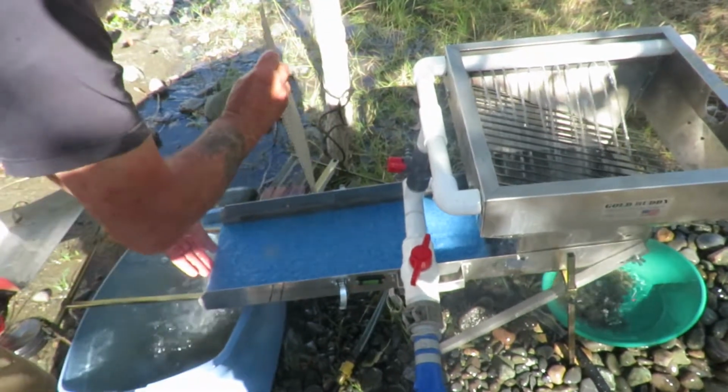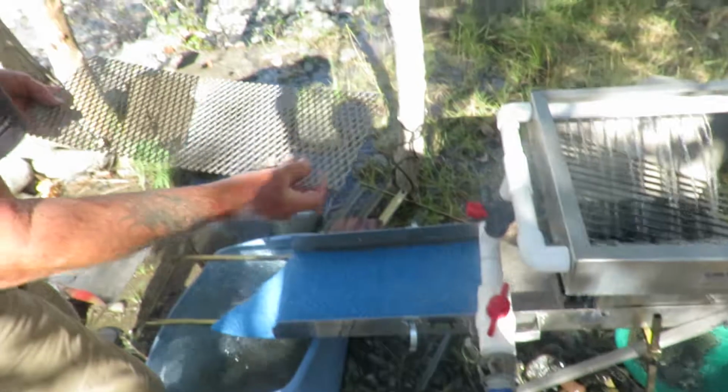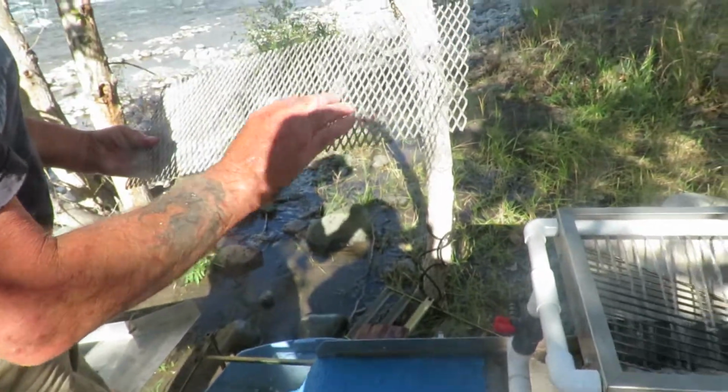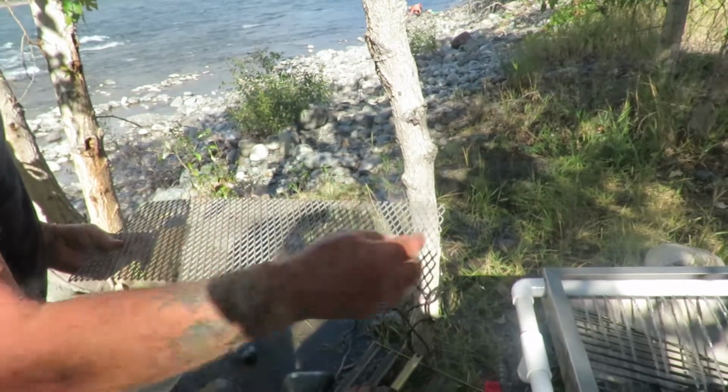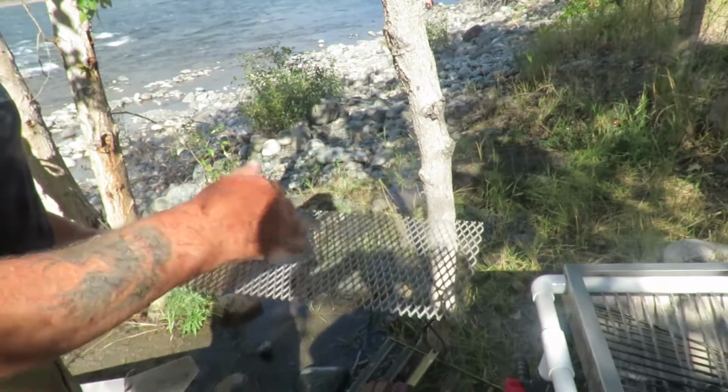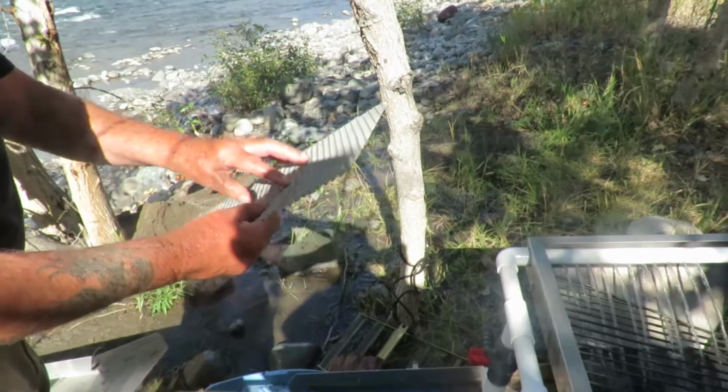So this mesh here is a special mesh. It has a high side and a low side. And you always want to keep your high side of this mesh up for the water flow to go over. It creates like a mini ripple for the gold.